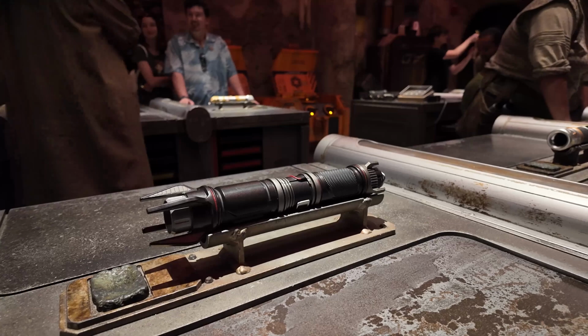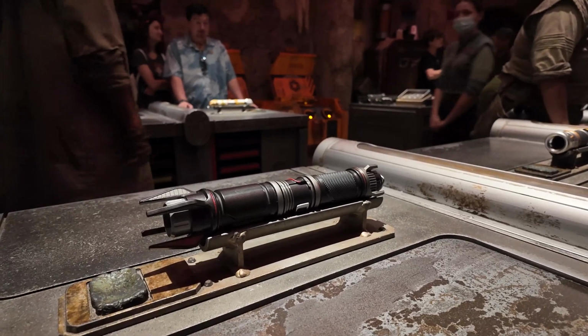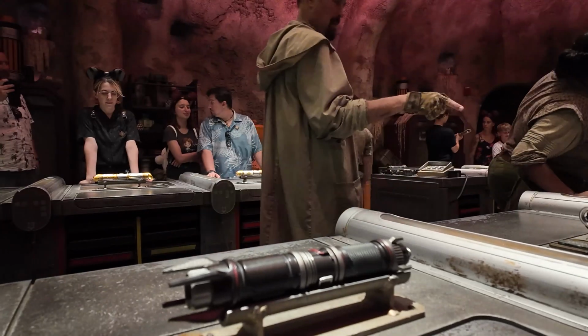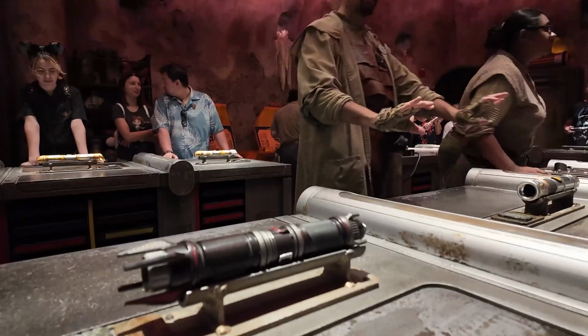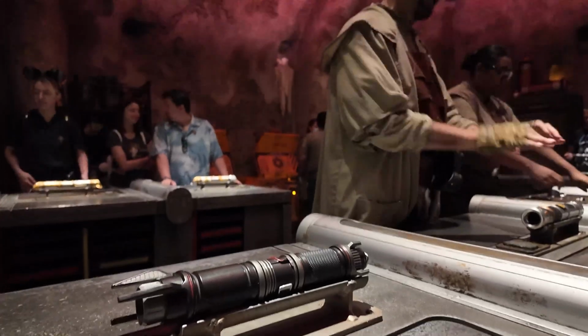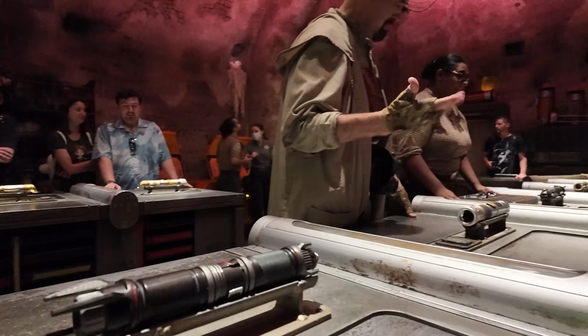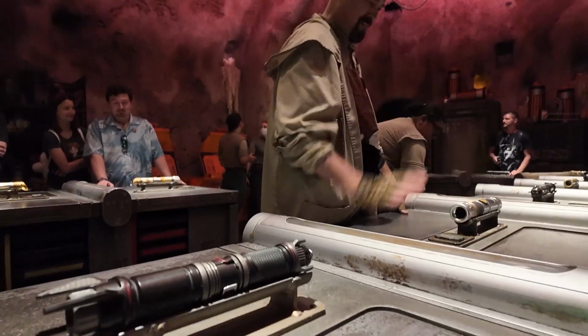Alright, so, looks like you're good. We're going to go ahead and move on to the pommel cap. Flip your lightsaber over for this one. Just makes it a little bit easier. You're going to take one of the two normals, put it on the same way that you did with the emitter. This one, you want to be extra careful that it's lined up so it's straight on there. Sometimes they want to be crooked, and it doesn't want to go on all the way.